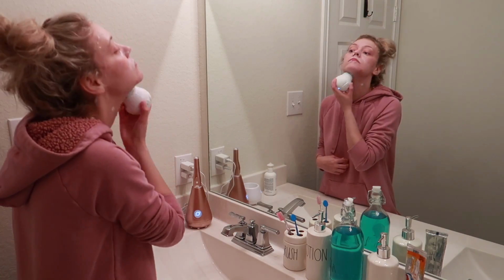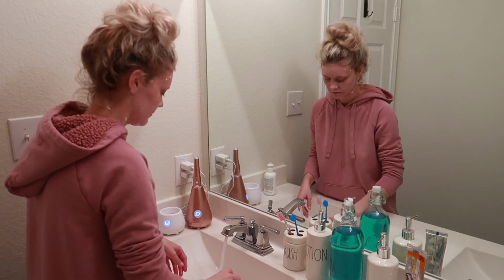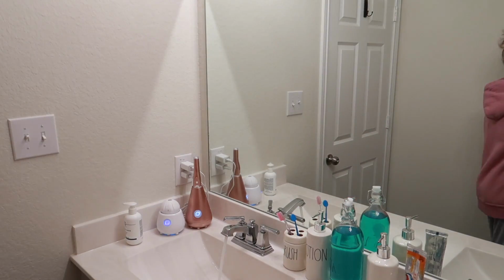You're going to see the dead skin. You're going to feel it when you rinse your face, and it feels really good. My skin feels so clean and so fresh every time I use it.